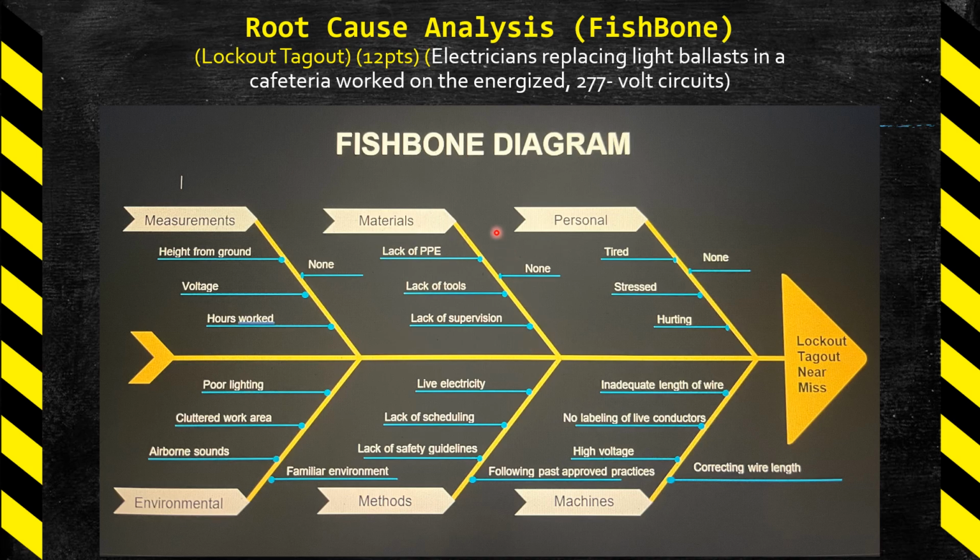Seeing how he has done this in past practices shows the lack of supervision, and therefore again there are no positives. Looking at the measurements, we have height off the ground, the voltage that he is working on, and maybe even the hours that he has worked. He may be really tired and can be susceptible to greater harm or injuries, and there are no positives there whatsoever either.